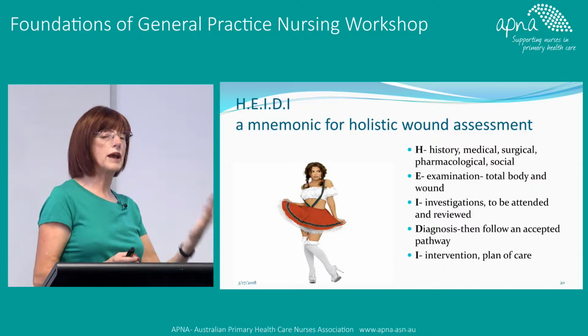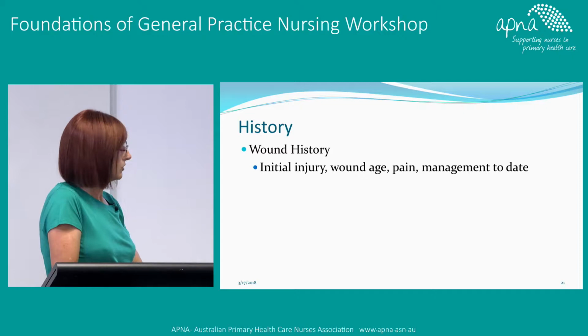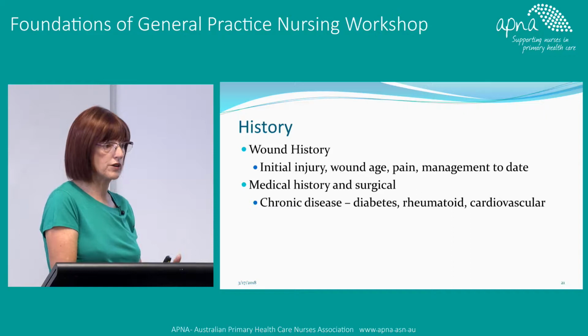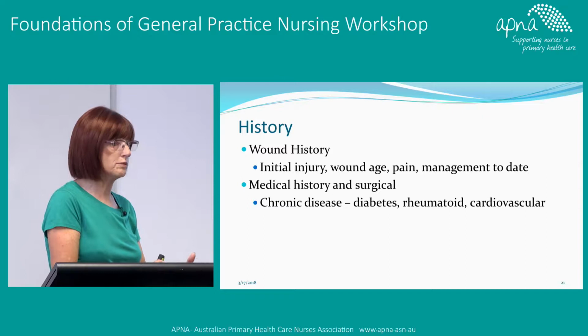So the wound history we're interested in particularly is the initial wound date. So how old is this wound? How much pain do they have? And what has been done to date? The medical and surgical history, we would be really interested particularly in what diseases they have, and is there a relationship between those diseases and delayed healing? And you've probably had quite an amount of education on diabetes, and the science we have behind diabetes delaying wound healing.